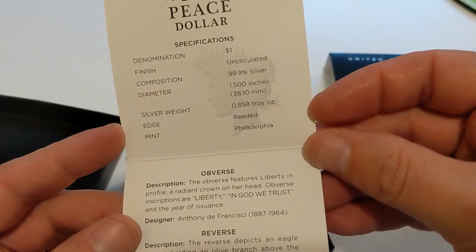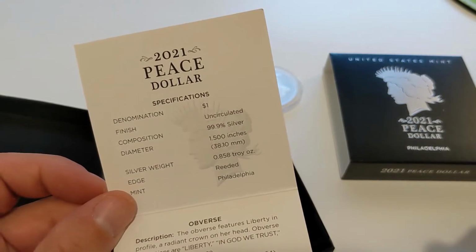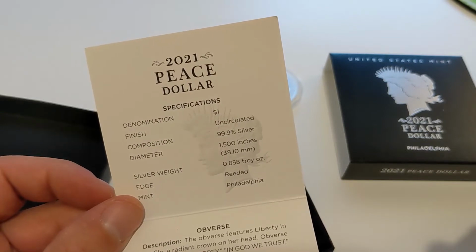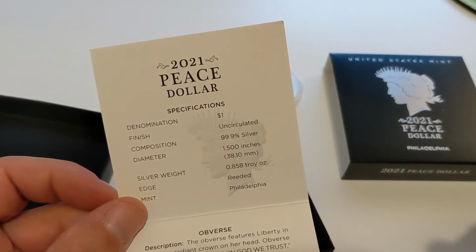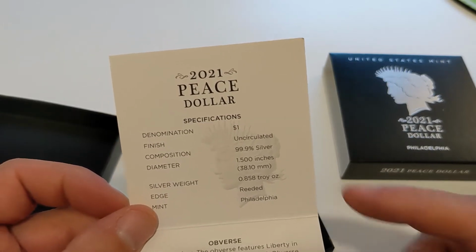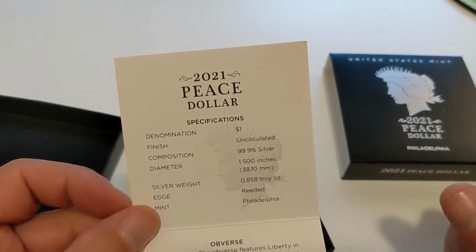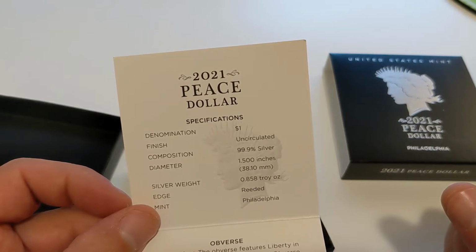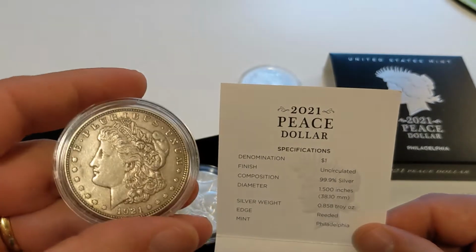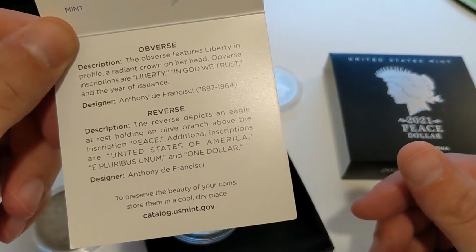All right. So as expected, oh, that's different. I didn't know these are 999 silver. I thought these might be 90%. So this has a bit more silver in it than the originals. The originals were 90%. So this is actually 0.85 troy ounces, and I believe you're looking at like 0.73 or 0.76 on the original silver dollars, like this 21 Morgan here. So that's a happy surprise.